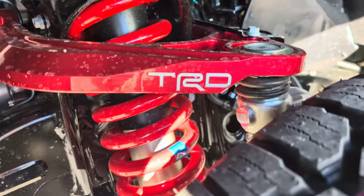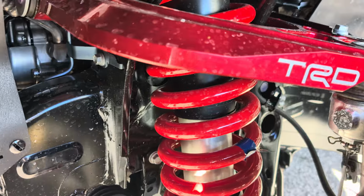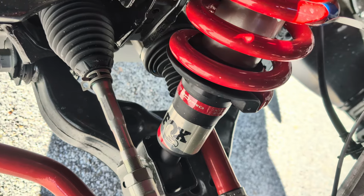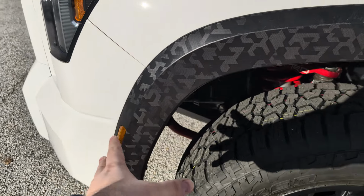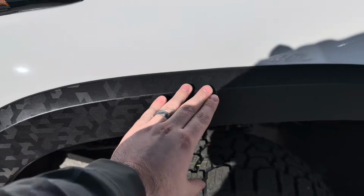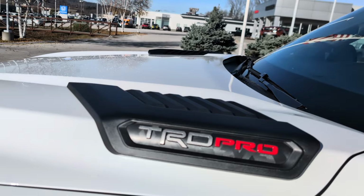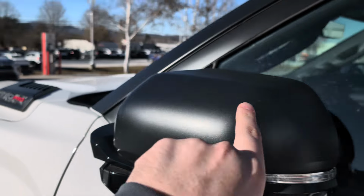other trims. Inside here, TRD suspension with those red hats right there, and you see the coil springs being red. Down at the bottom, you can see that little Fox logo right there. Cool to see. And again, that camo treatment is on these fenders as well. TRD Pro, so everybody knows that you got the cool one. And then you have these power folding mirrors with auto dimming on the inside.